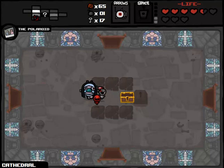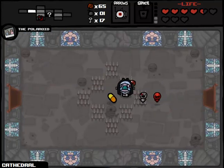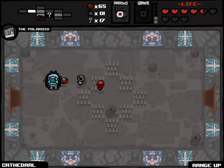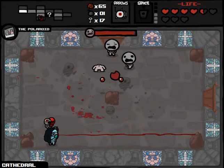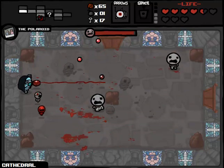Did I just get a half red heart for opening up a lock? That was unusual. We do have PHD, so why not increase our range? Well, the reason why not is because I could have walked on those spikes and accidentally hurt myself. And this is not the kind of fight I want to get involved in right now. But it's the kind of fight I don't have any choice but to get involved in right now.